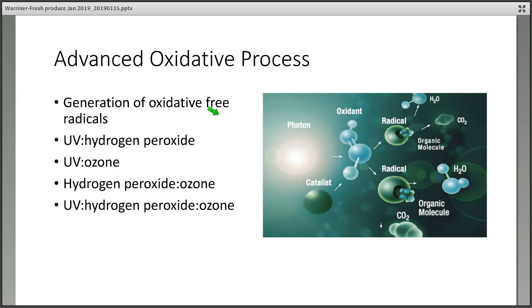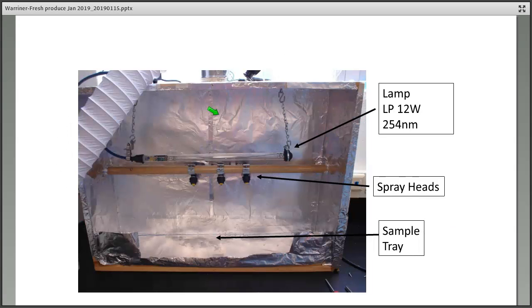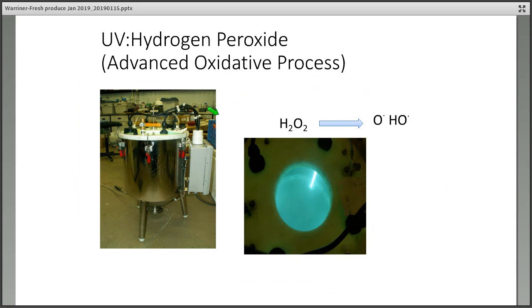So what we did in our research is use something called an Advanced Oxidative Process. So in the Advanced Oxidative Process, you actually generate free radicals, hydroxy radicals, which essentially can be produced by the UV degradation of hydrogen peroxide or ozone, or a combination of the two, or the combination of the three. So if you like, you're producing hydroxy radicals in order to inactivate the pathogens, and you get away from the shading effect. So this was our Mark I years ago, a simple spray head with a peroxide and a UV lamp. It worked quite well, and we went to the Mark II, which was more a sort of batch system with a UV where we introduced a spray of peroxide. Both have the same effect.